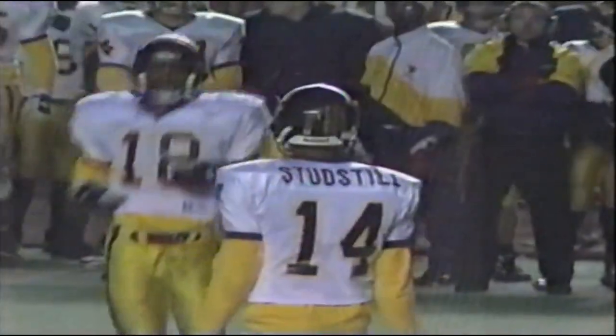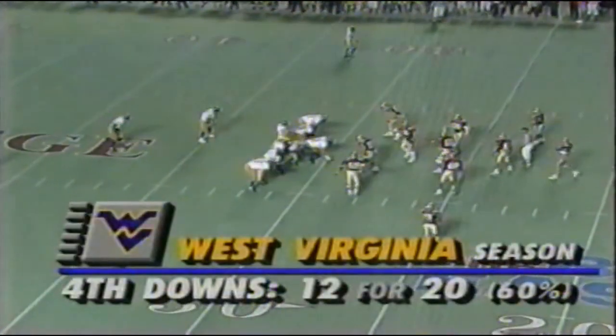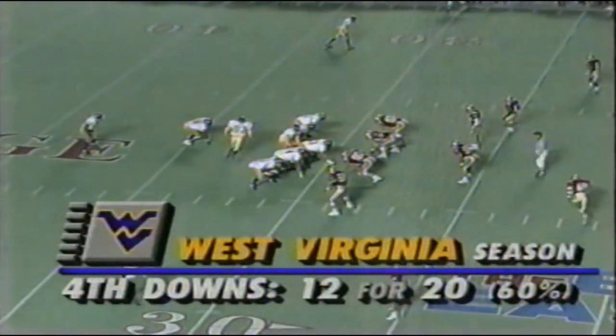Kearney will bring in the play from Don Nehlen. Kearney, number 18. Eagles, 14. Mountaineers, only 3. 12 for 20 on the year on 4th down. Season for West Virginia may hang in the balance of this 4th and 6.